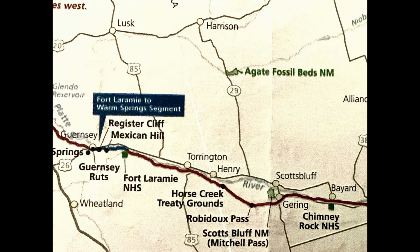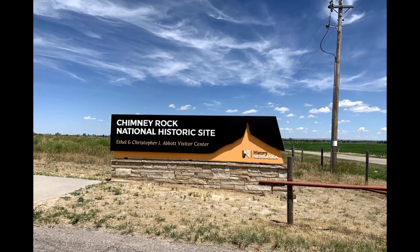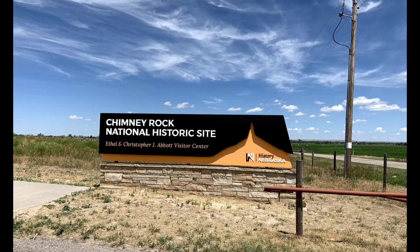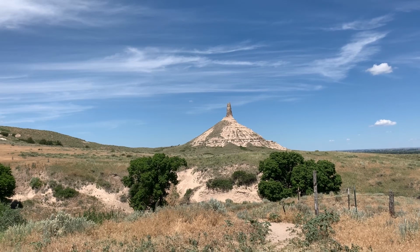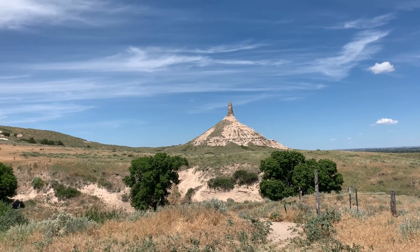We decided to explore a short section of the Oregon Trail from Chimney Rock in Nebraska to Guernsey in Wyoming. Let's start at Chimney Rock. Chimney Rock is located 23 miles east of Scotts Bluff, just outside Bayard, Nebraska, and is the first landmark the pioneers would see in this area.